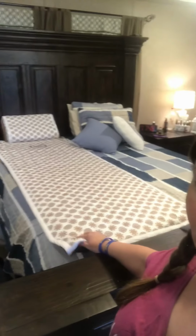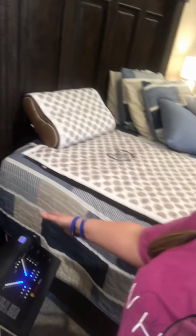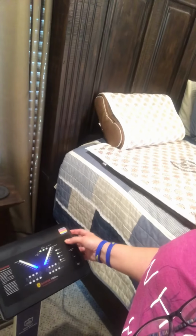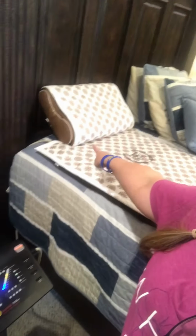For those of you who don't know anything about it, it's infrared heat. Do some research. You can go to jeanniegerald.biomat.com. I actually take a break during the day. I turn the heat up on this, I call it the motherboard, but it is the board that you control your heat on. I have the pillow that goes with it, and it also has amethyst crystals.